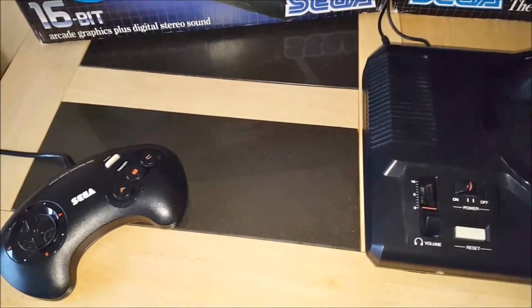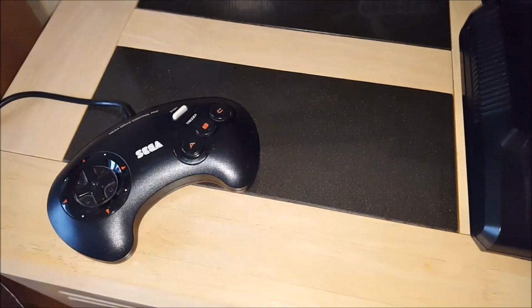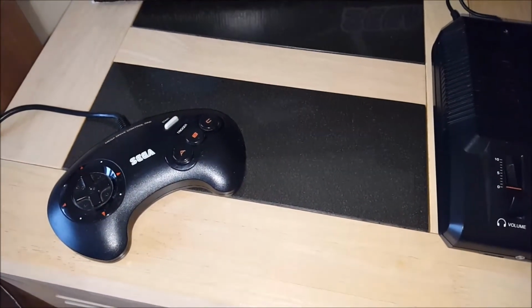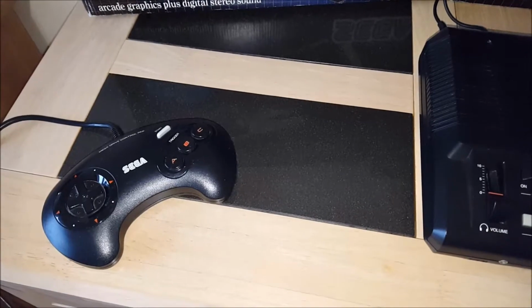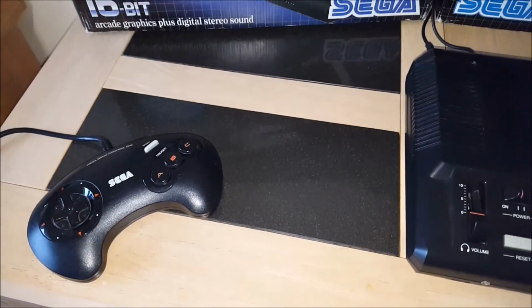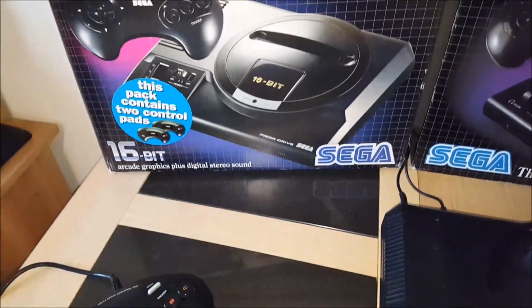But the one thing I did really like about the Mega Drive was its control pad. So instead of just having the one button joysticks that we used to have years ago, or having 4 button joysticks that only did one blinking thing, we now had something that had multiple buttons. Absolutely fantastic.